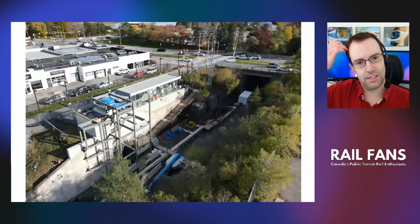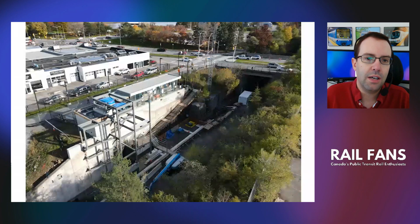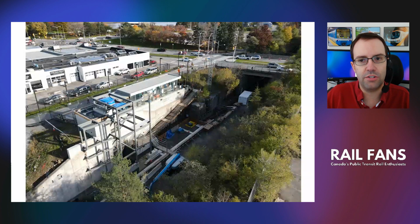Now we look at Dow's Lake Station, again another station that changed names. It used to be Carling Station since 2001. The station again being modified to have two elevators rather than just the single elevator it formerly had.